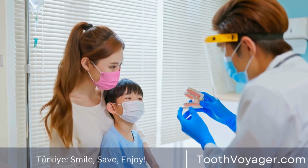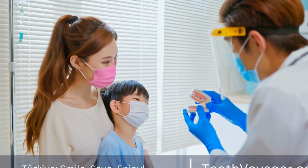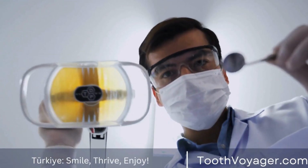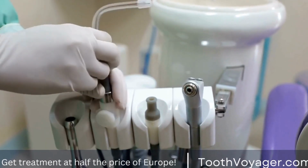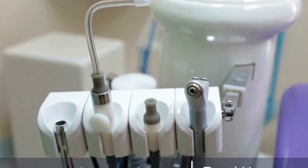In conclusion, knowing how to handle dental emergencies can make a significant difference in saving teeth and preventing further damage. By following these first aid tips, you can alleviate pain and discomfort until you are able to see a dentist for proper treatment. Remember, it is essential to seek professional dental care as soon as possible to address the underlying issues and prevent complications.